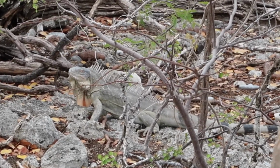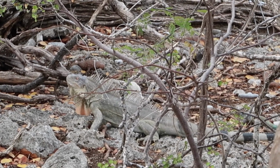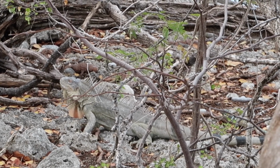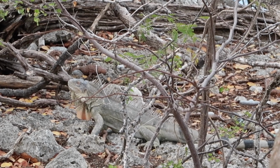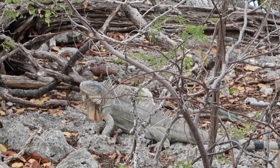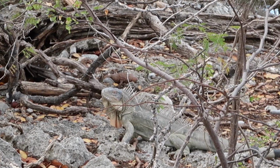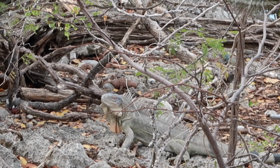This is a big one. The baby one is moving. Okay, iguana baby, move more. Okay, keep going. Oh, the baby one is climbing away. No. He's gone. He's going to that side.